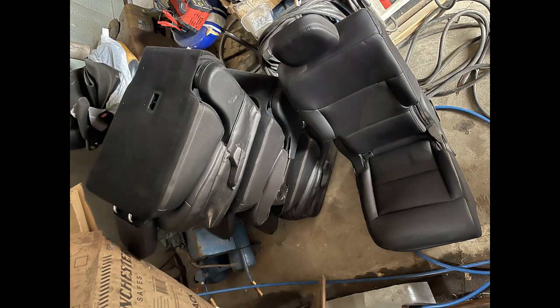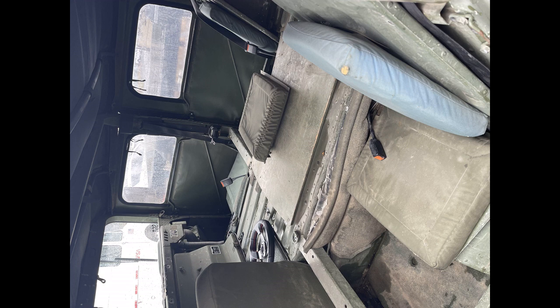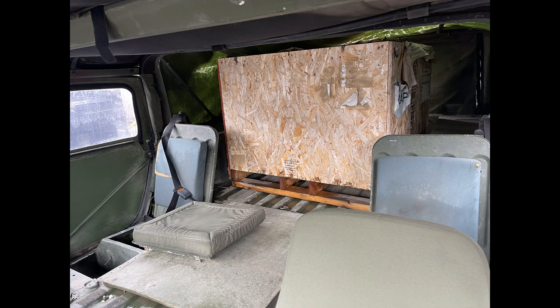As you see in this picture, they are nice little seats. They can recline. They got a couple different positions, and they got headrests that are adjustable. It's a better buy. So I'm going to put them in this 4-man Humvee. As you see in here, this is what it looked like before I'm going to put them in. Very ugly. Need to fix it.